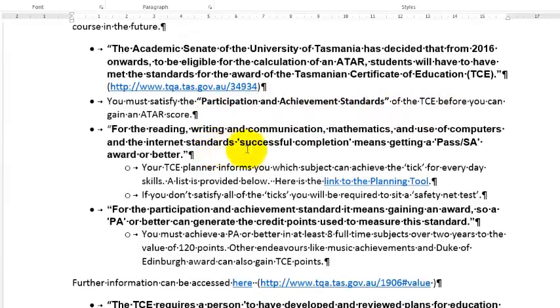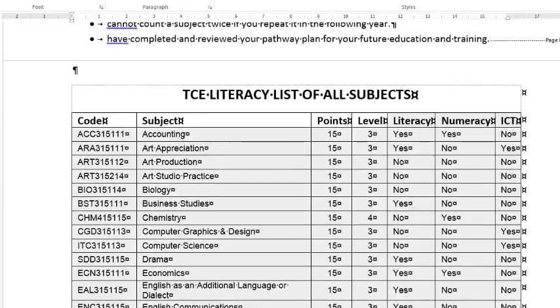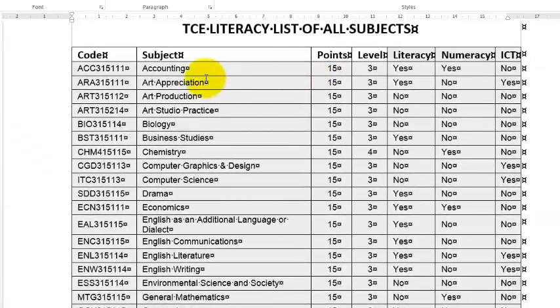So in the first instance, you've got to have your ticks for your basic literacy, mathematics and use of computers, and that has all been done via the planning tool. And on the bottom of this document you'll find whether all your subjects that you've attempted have got a literacy, numeracy and ICT tick, and that's the whole idea of the TCE planner that you would have accessed early on this year.